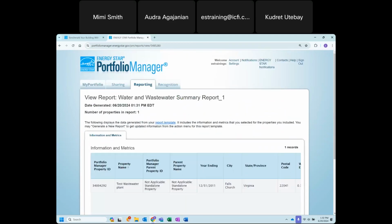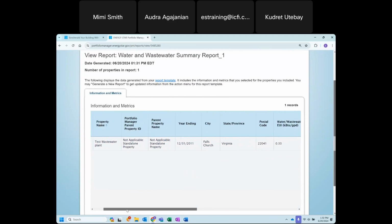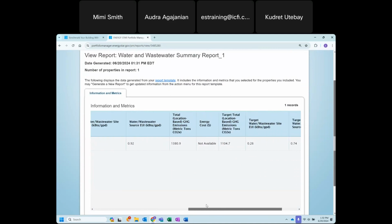So this is what your report will look like. Again, if you have multiple properties, you can choose multiple properties, and it will give you all of the information you've included on here, and you can scroll over to see all of that information. Like I mentioned earlier, if something's not included, it will give you a not available, and that's totally fine.